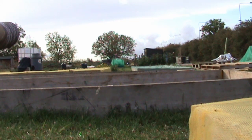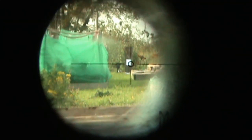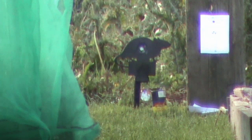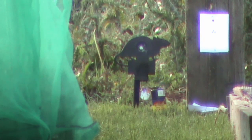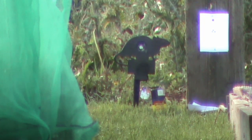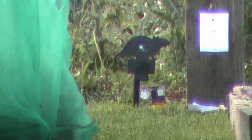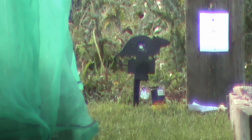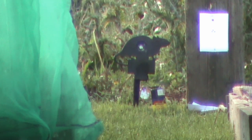Right, I'm back down now at the rifle end, and I'll just stick the rangefinder on. See, it's 45 metres. I'll zoom in. I've just put the restrictor back on the rat, the smallest one, which is obviously, as you saw, under a diameter of a 5p piece. I'm just going to see if I can hit it again. See how many shots it takes me. Let's wait till the breeze stops slightly.